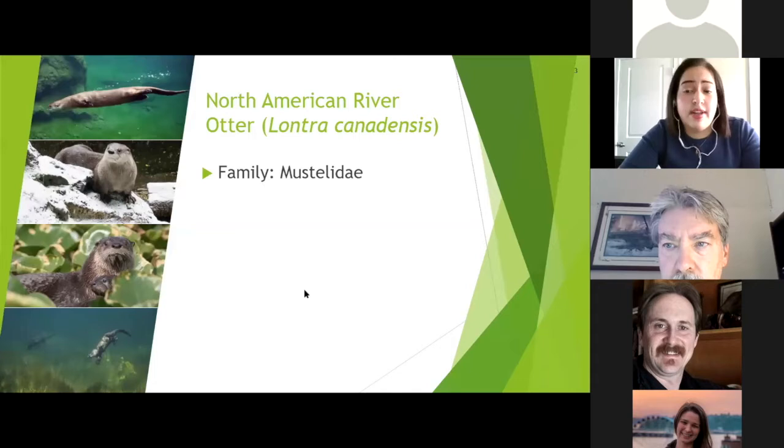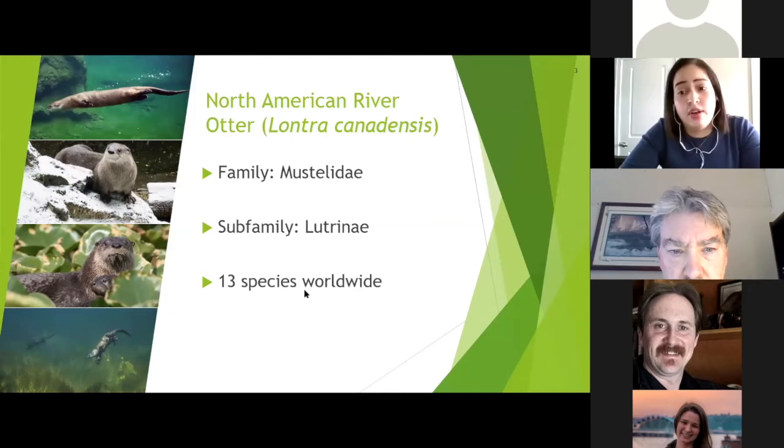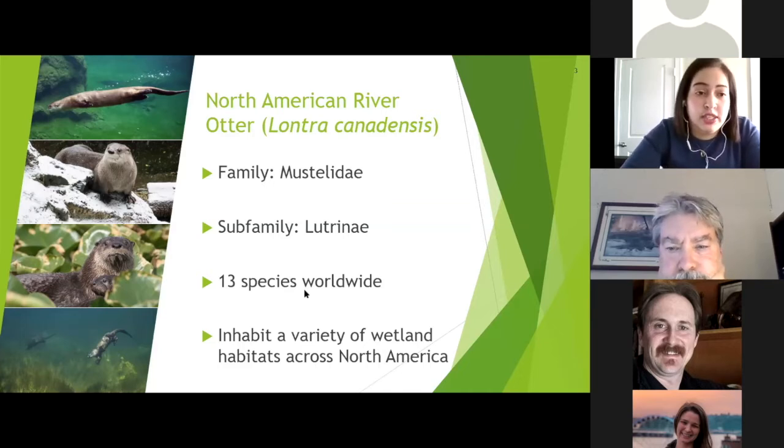River otters are in the family Mustelidae, the subfamily Lutrinae, and they are one of 13 species of otter worldwide. They are the only species of otter considered least concerned by the IUCN, and they inhabit a variety of wetland habitats across the United States and Canada. As you can see from some of these pictures, they have streamlined bodies, counter shading coloration, meaning they are lighter on the bottom and darker on top. They have very powerful vibrissae or whiskers. In short, they're pretty much built for swimming and aquatic predation.